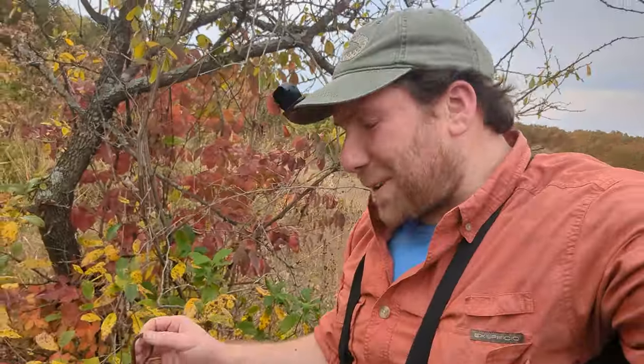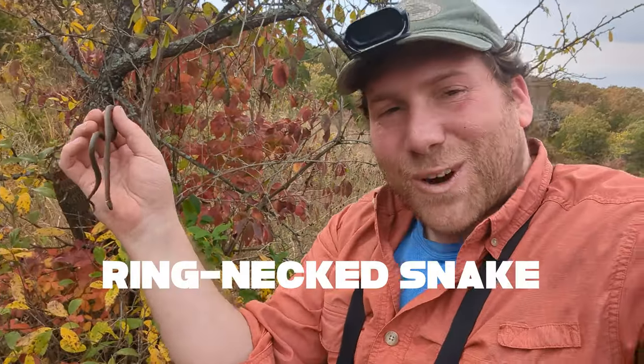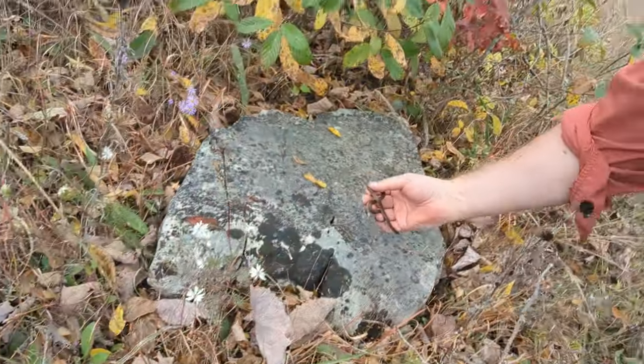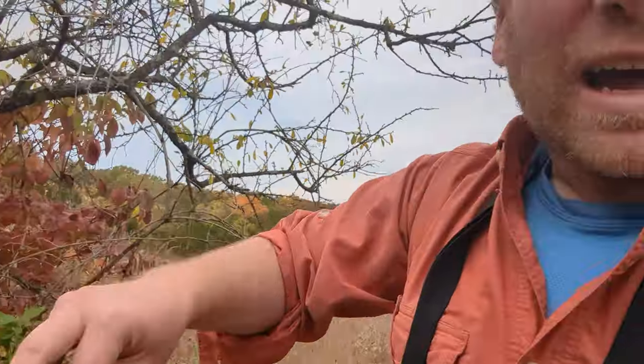Well, I missed the flip clip, but here is a ringneck. Look at that guy. So cool. It was right under this rock here. I had been recording all day. I have tons of footage of finding nothing, but finally a snake on the board for me.